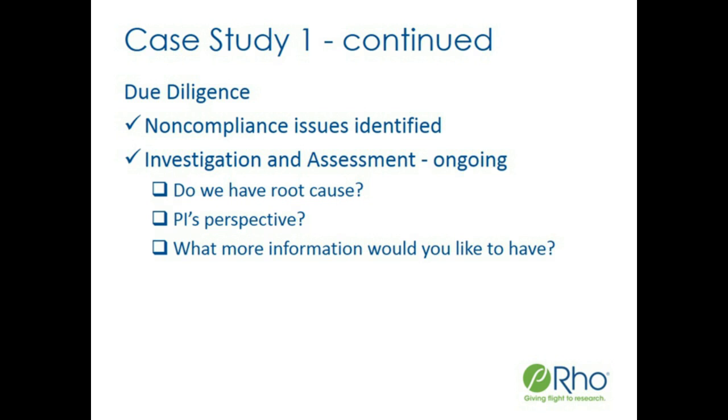Okay, so at this point, we all agree that we have some non-compliance issues identified, and again, I want to highlight that we don't believe that all errors are misconduct. This could be just a case of we need to retrain the site and address these issues. And put a CAPA in place, yes.